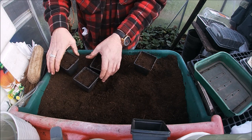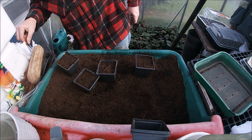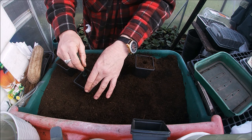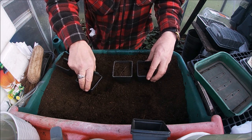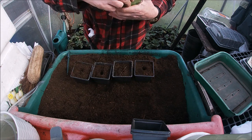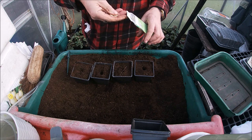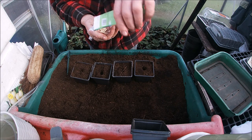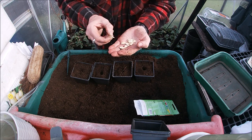I'm only going to do 4, I'm only going to be using 2. And where's me dibber? It's all in the centre, basically. There we go. These are the Big Max that we're going to be sowing. Actually, we're going to do 4 seeds. What I'm going to do is pick the biggest 4, so it's just checking for viability.